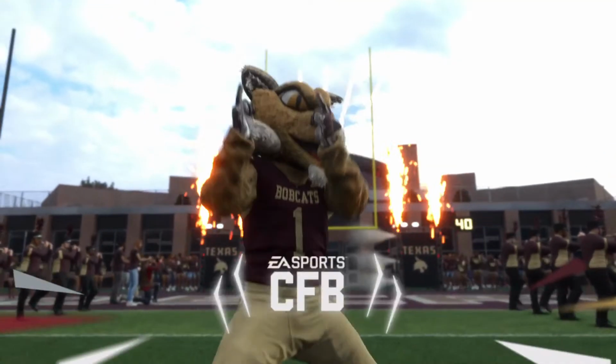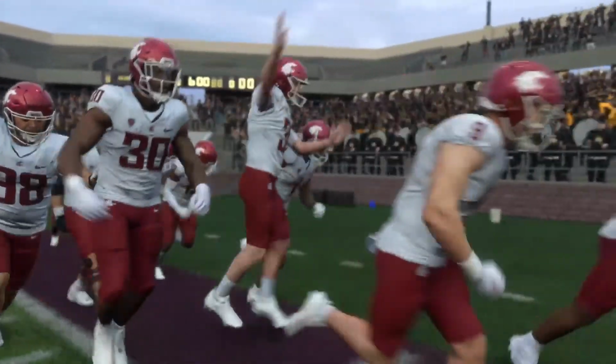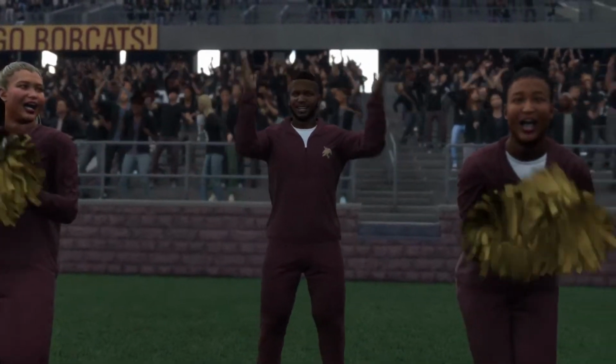Heroes, welcome to Bobcat Stadium. It's the Washington State Cougars and the Texas State Bobcats. Along with David Pollack and Jesse Palmer, I'm Reese Davis. Holly Rowe is down on the sideline.